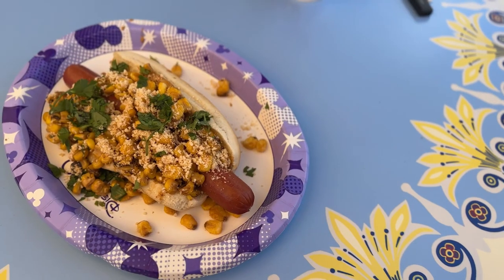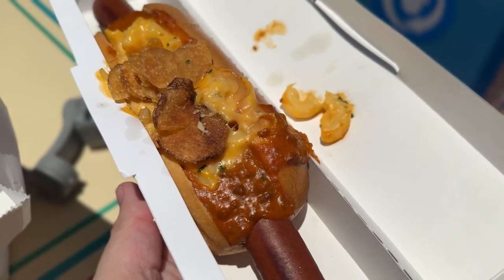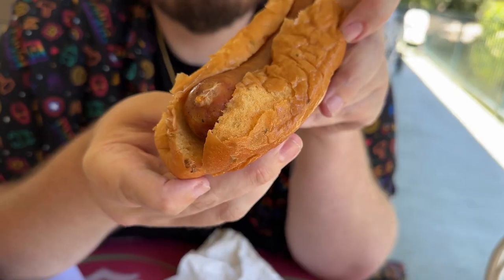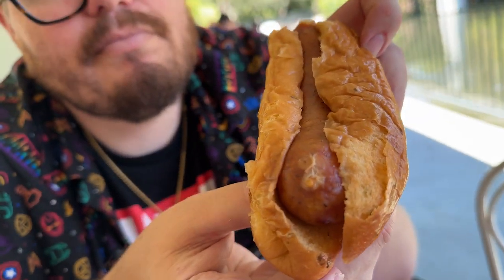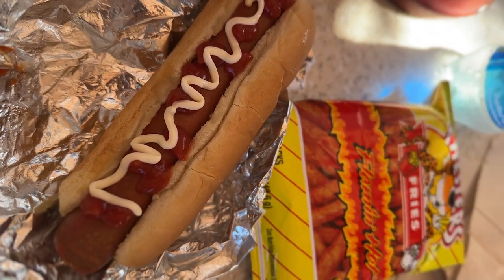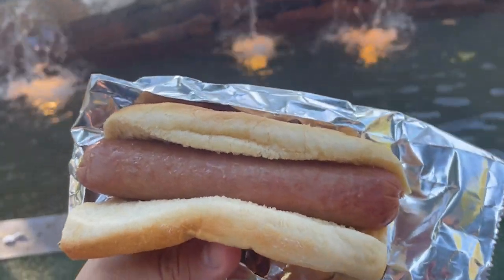We did the Esquite hot dog at Refreshment Corner. Followed by the Daisy Dog. We'll just say it's the Daisy Dog. I'll put the right name. And then the Bratwurst with Sauerkraut at Edelweiss. Then we hopped over to DCA and we did the Bacon Dog at Award Wieners. And then we did an Angry Dog at the aptly named Angry Dogs. And then we did the basic all-American beef hot dog, Diggity Dog.